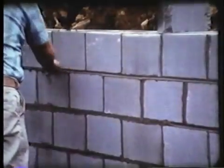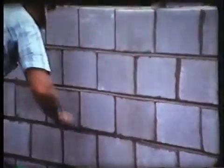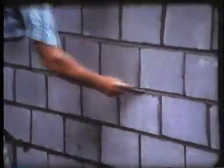All the joints that will remain exposed are struck with a convex joiner. This neatens the appearance of the blockwork and strengthens the bond by compacting the mortar joints.